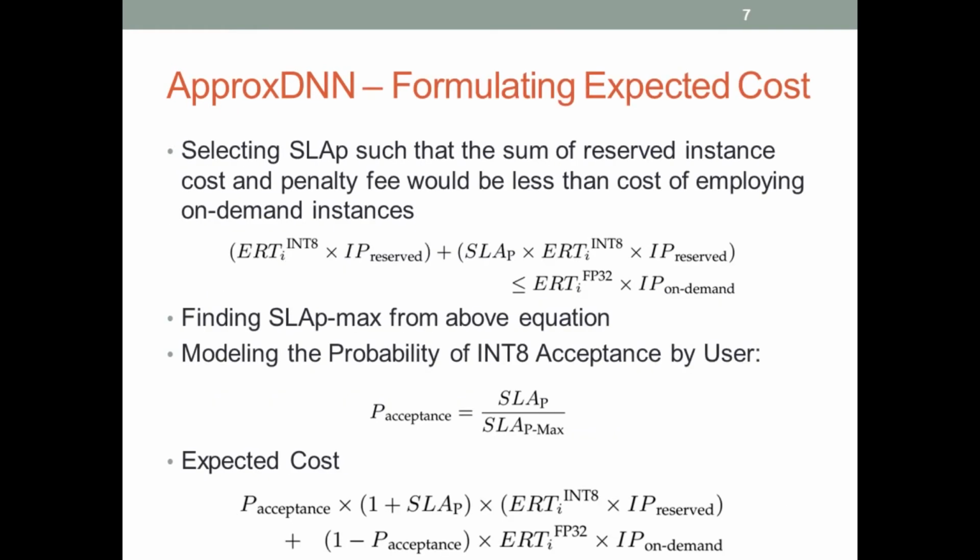The main challenge here is how to select the SLA coefficient or SLAP, which determines the amount of the penalty fee. The first step is to find the maximum value of SLA coefficient. The SLAP or SLA coefficient should be selected in a way that the total cost of executing the job on reserved instances with reduced precision, which is the cost of resources plus the penalty fee, is not greater than the cost of executing that job on on-demand instances with default precision. Otherwise, there is no benefit in using the reduced precision.